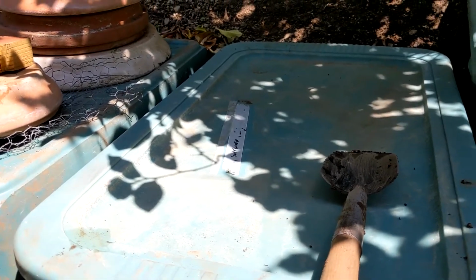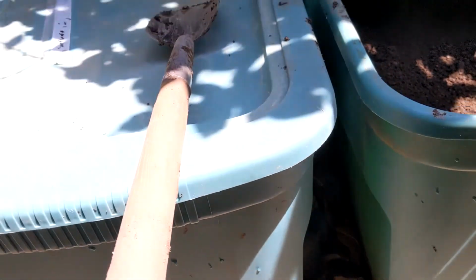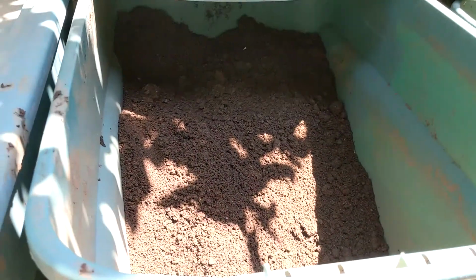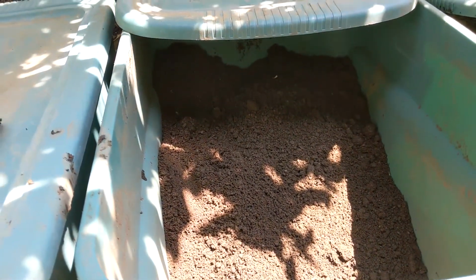This one is really soggy. The soil is really wet, and I do have drainage holes in the front, but what I realized while I was doing all of this is if the soil is going all the way down to the front, it might actually block the holes. So in this one and in this one, I've moved the soil to the back so that any water that comes down will hopefully drain through those holes. Maybe it'll take some of the moisture out of the soil.